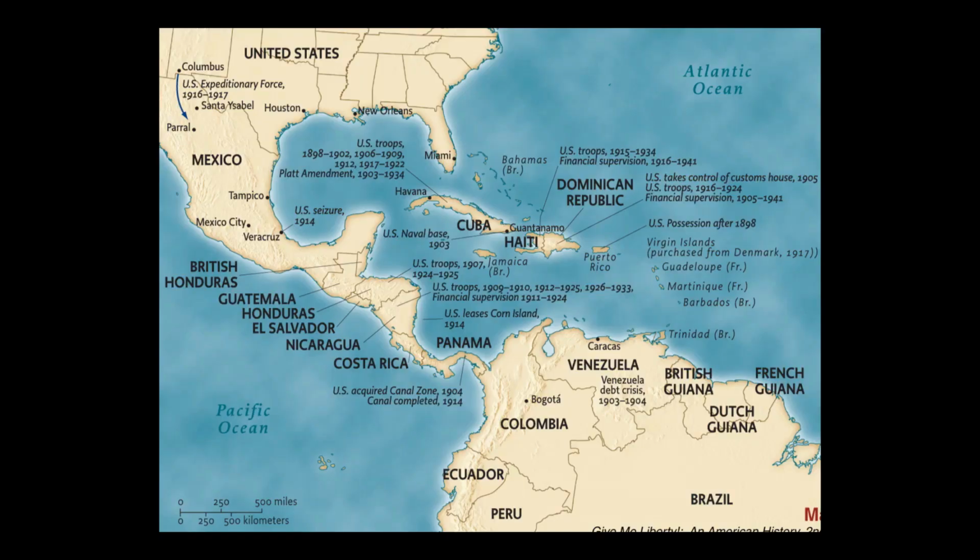This is a map that covers basically from the late 1800s, the last decade or two of the 19th century, through about 1935, 1940. And each of these that you see on the screen there, that's on the map, is an invasion or other military intervention or other international political or military campaign that benefits us and really infringes on the sovereignty of other countries.